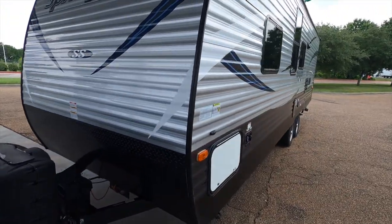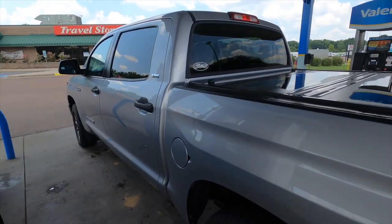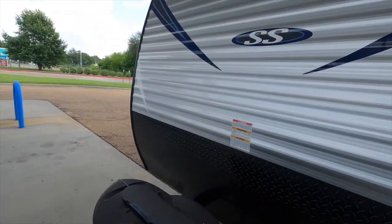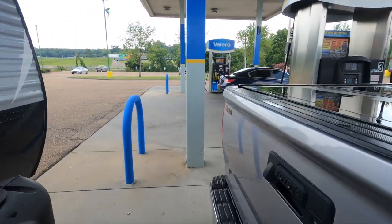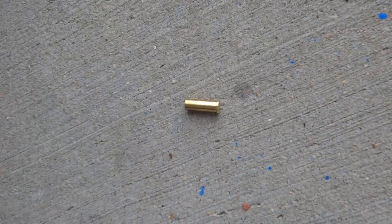All in all, not bad. $45. The truck and the camper washed off. Still some residue on there, but it's a lot better than what I could do. You might be in a sketchy area when there's a spent bullet casing on the ground near the gas pump.